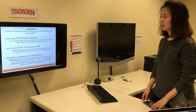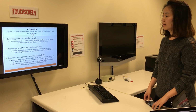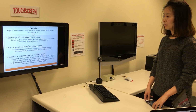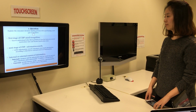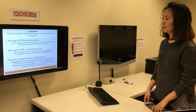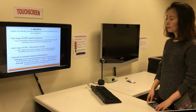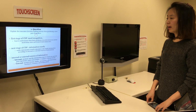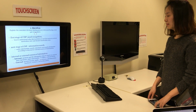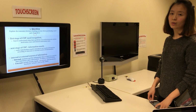The second stage of the CDP is the information research. In information research, they have 2 parts of the source of information. The first is the internal, that is the memory, and the information may be based on a person's past experience, the past conversation, or the article they read before. And the second is the external source of information. That includes friends, family, salesperson, advertisement, website, and some articles maybe.